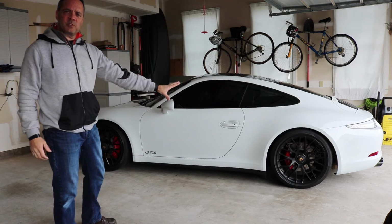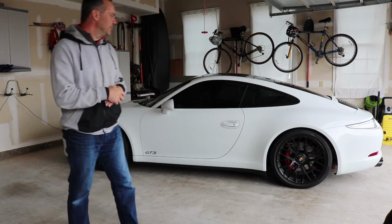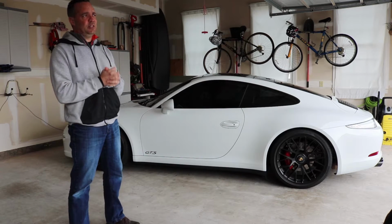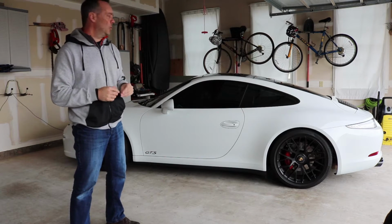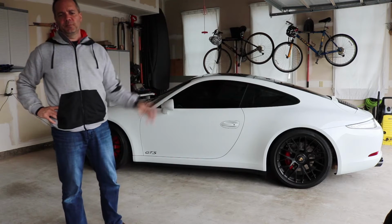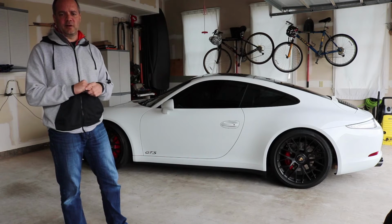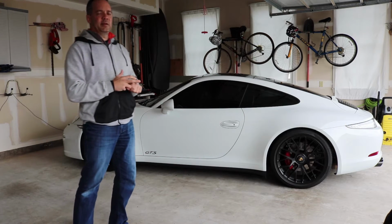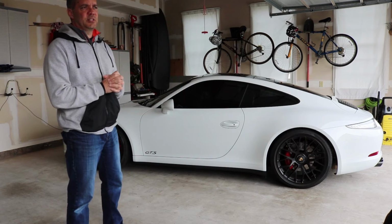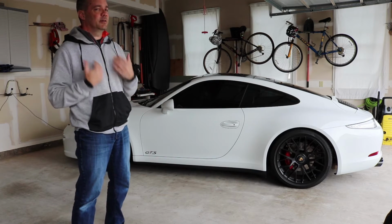This car has the PASM Sport suspension, which lowers it another 10 millimeters over the S. It does not have PDCC, the dynamic chassis control, which I'm happy with. I'm probably going to add a DSC Sport controller module, just to give me more balance and things like that over the PASM Sport. But there's no need for the DSC controller if you have PDCC, for the most part, in my opinion.